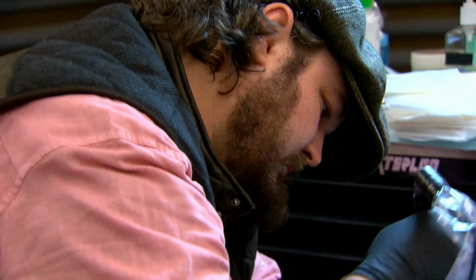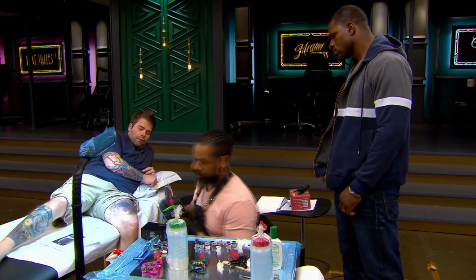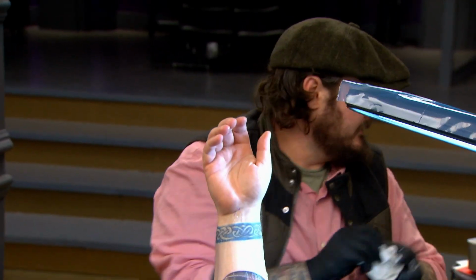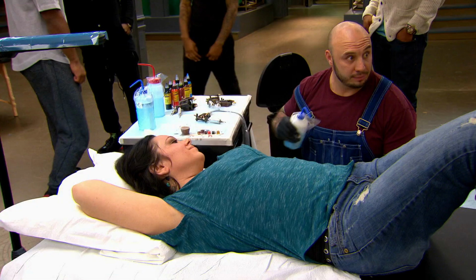5, 4, 3, 2, 1. That is it. Time's up. Machine's down. No more ink. Oh, that's dope. I like it. That looks great, man. I know that my football has an advantage over every one of these other tattoos. I'm definitely going to win this Flash Challenge. Chris and Tyler are going down.